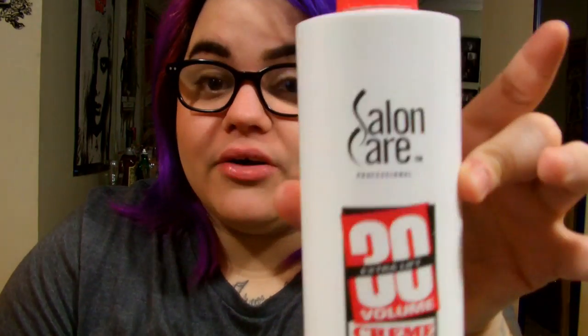You don't need developer with these. No, no, no, as I whack myself in the face with it. You do not need developer with these. Please do not mix any of these with developer. You are technically damaging your hair. This has chemicals in it. You don't want to damage your hair more than probably it already is.